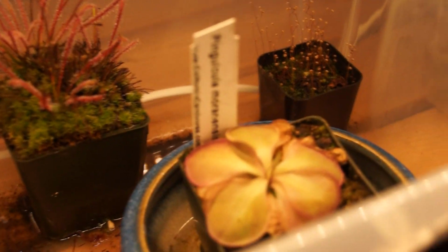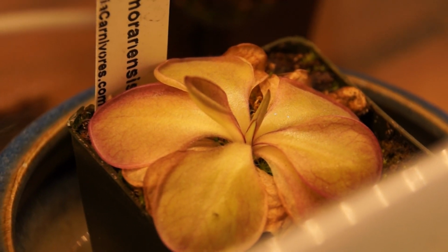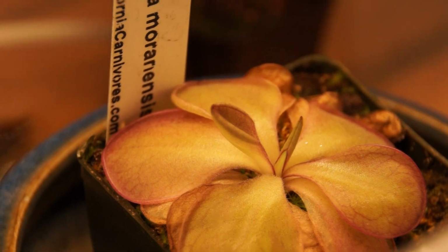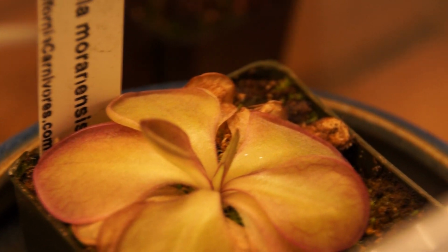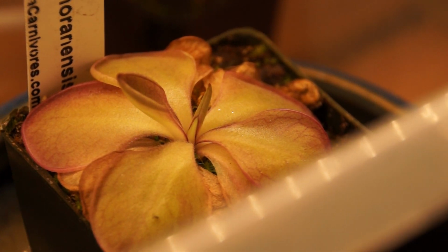Now over here, gonna move the tripod. Pinguicula primuliflora is doing well. Yeah, it's got some pretty decent sized leaves on it. Finger in there for comparison. But it's definitely doing well. It hasn't flowered for me yet, and I've had it for a while, so it's a little bit disappointing. But you know, it is what it is. It's doing good though. It's kind of a little bit confused. It's kind of off season, but it's doing good.